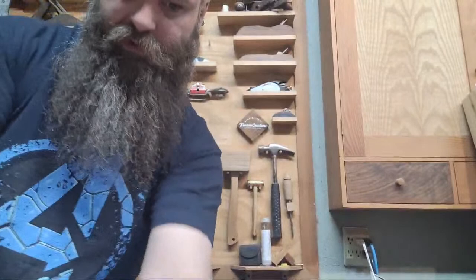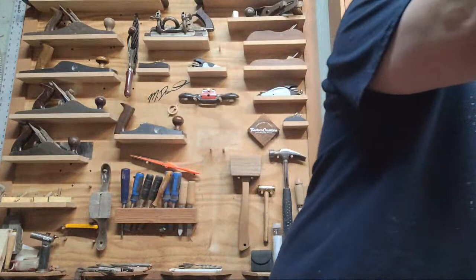Considering I didn't actually have the paint I wanted to use, it's okay. I mean, it is what it is. Get some of that excess off the edges and top, because I'm going to wrap that in wood. I don't want big globs around the edges.